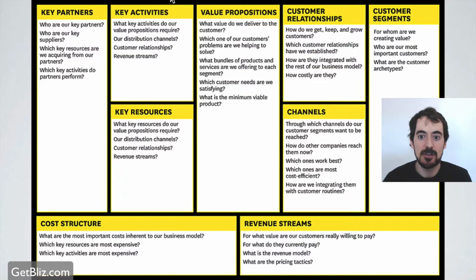As you can see, a lot of these things are called key. It's not about listing all of them, but the most important of these activities. And then learning from all this how our whole business model works. Key partners. A lot of companies don't work in isolation. They need to work with other companies in order to survive.